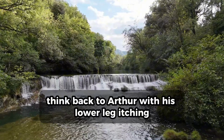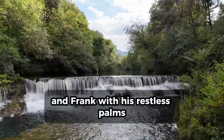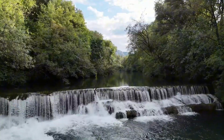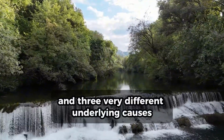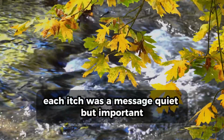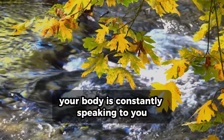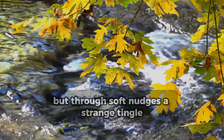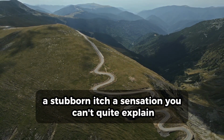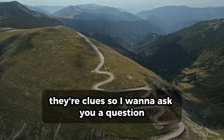Think back to Arthur with his lower leg itching, Robert with his upper back irritation, and Frank with his restless palms. 3 different men, 3 different itches, and 3 very different underlying causes. Yet they all shared one thing. Each itch was a message, quiet but important. Your body is constantly speaking to you, not through dramatic alarms, but through soft nudges. A strange tingle, a stubborn itch, a sensation you can't quite explain. These aren't inconveniences. They're clues.